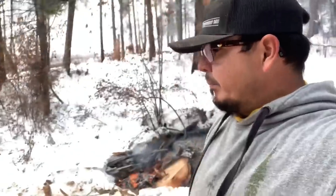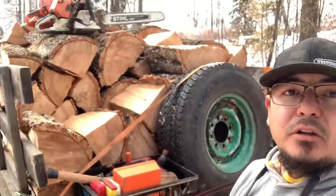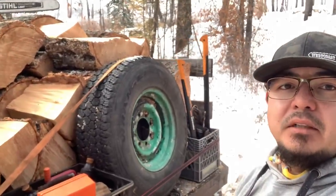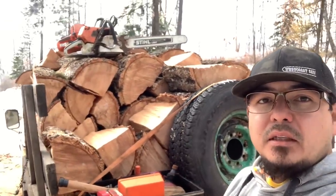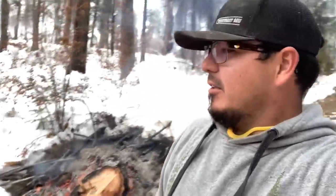I gotta pull down here and cut a few more blocks where I was yesterday. So got a few more to fill in on the back there, but pretty good load on. So anyway, hope you guys enjoyed today's video. I know it was a little nice cutting next to this fire, man. My back sure enjoyed that heat. Back was sore again all night, but anyhow, I might stand here for a minute before I head out and warm up.